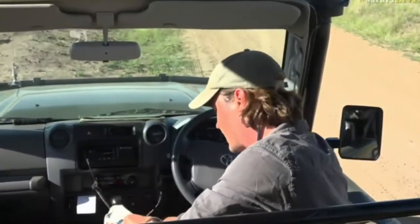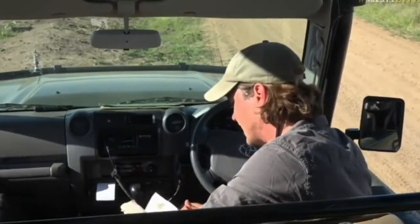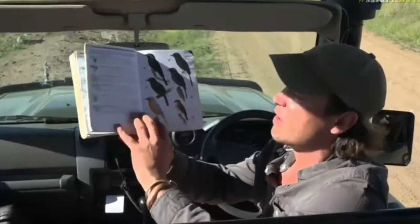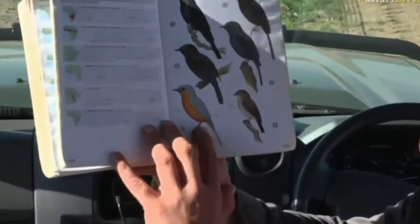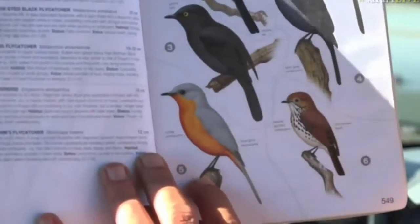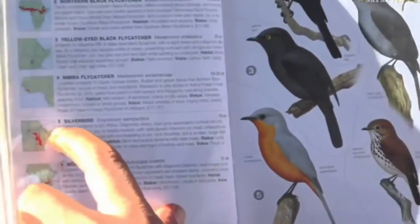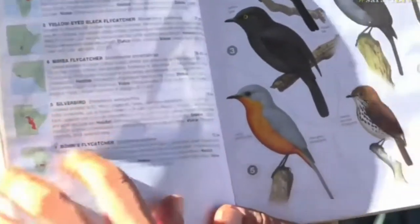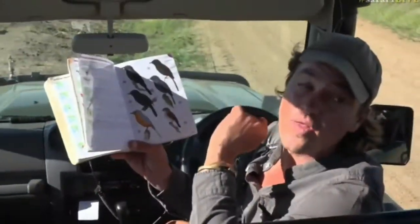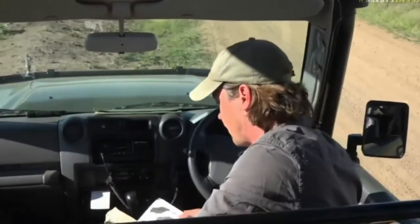And one of the birds is something I didn't actually know about. It's called a silverbird. And there we go. It's part of the flycatcher family. That is probably one of the birds I'm most excited to see. And as you can see, there's no circle. I haven't ever seen a silverbird before. Now, Doug is telling me they're down near the Mara Bridge, which we're not going to go to today, but we will get to. It is quite far from here.